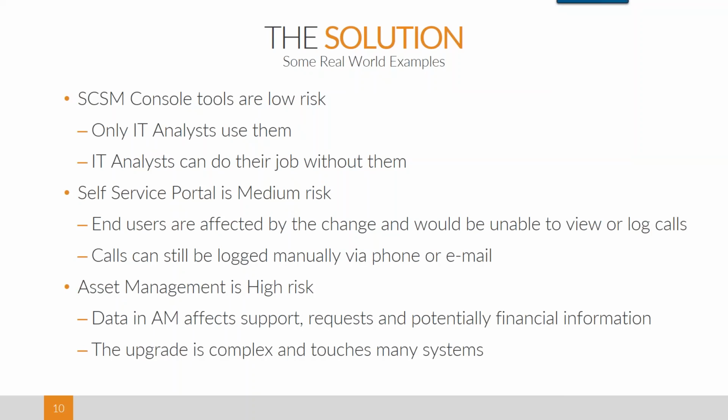Now it's truly not a high risk sort of category, but for argument of this webinar and to give you some examples, we'll put it in as high risk. But we know that the data in asset management affects a lot of support, and requests, and potentially some financial information that people are actually trying to get back. So there are some business critical numbers that appear in there. Also, the upgrade for asset management is quite complex. There are quite a few different systems that are going to get touched here, and also quite a few steps involved in the process.